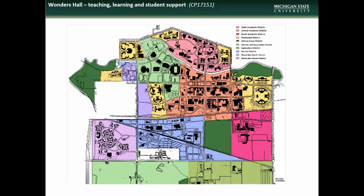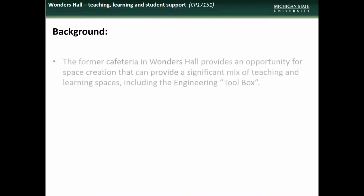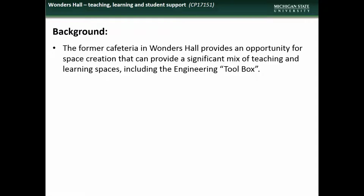Next is the project to renovate spaces in Wonders Hall for teaching, learning, and student support. The former Wonders Hall cafeteria area provides an opportunity to create spaces that can provide a mixture of teaching and learning, as well as creation of the engineering toolbox.